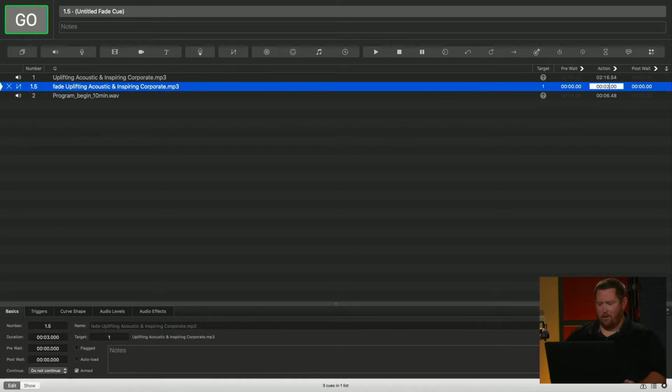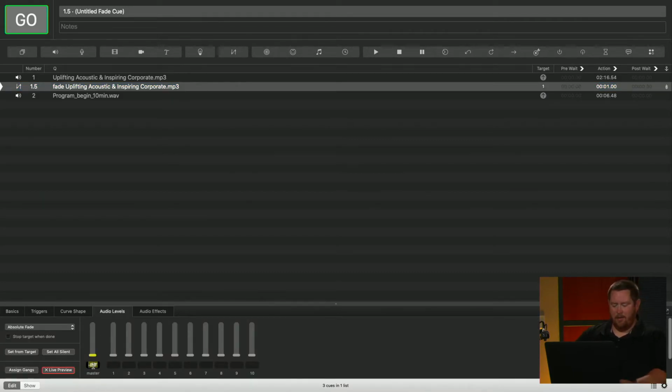So I want it to be a 1 second duck. And if I click here, I can hit auto continue. That way, once I hit the fade, it automatically fires the VO. And I want that fade to drop it 10 dB.